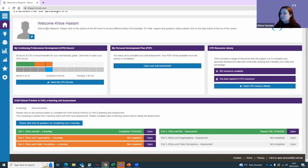On the main dashboard, this is what you'll see. Again, I can understand why it looks fairly complicated, because compared to the old CPD platform that we had, you've got a lot more resources, a lot more things that you can click on and use for your CPD. When you log in, you've got that CPD record, your personal development plan, the CPD resource library, and the IOSH ethical practice in e-learning and assessment. These will all come up on this main dashboard.